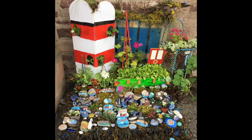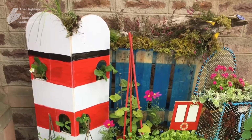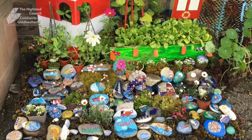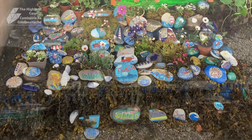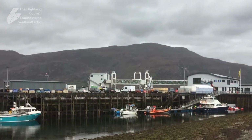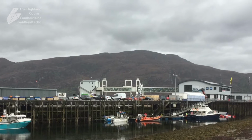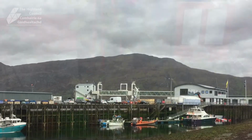Welcome to Ullapool Primary School Pocket Garden, which we call Living with the Sea. Ullapool is a fishing village on the west coast, and we have featured landmarks and objects associated with our sea.